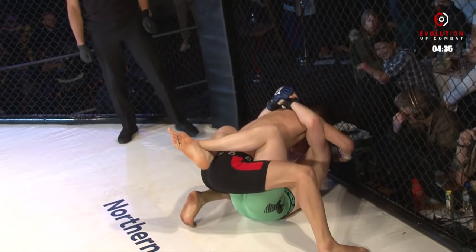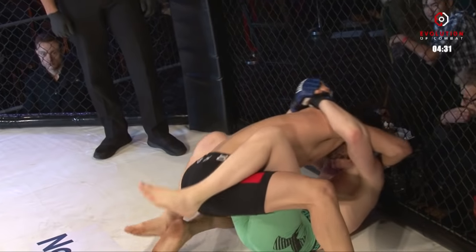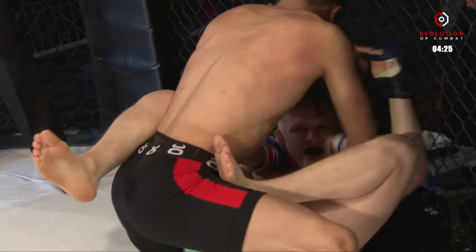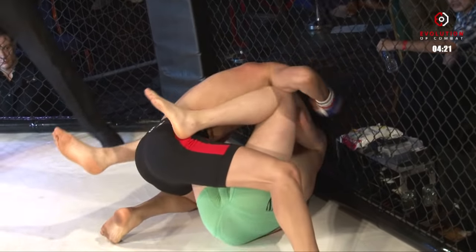Kier instantly goes to that full close guard. Hossein's trying to create some space. Can't grab the cage. That's it. Hossein's getting that space. Good job by Kier to slow the pace down. Kier looking to just create a bit of an angle there. He might be looking to set up an armbar or a triangle from here.